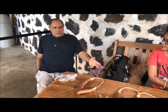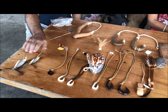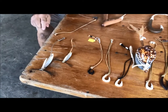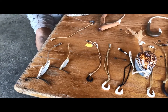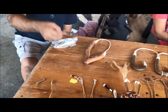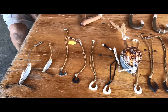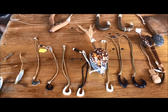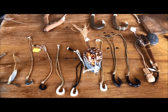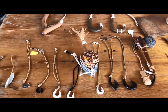So I make all different types of hooks, from shark hooks to these, which are for catching tuna. These are actually functional tuna and wahoo hooks. Then we take fish hooks like this and make necklaces out of them, but I also have hooks that people use for fishing that have the same hook. It's a necklace one day and it's a fish hook the next day.